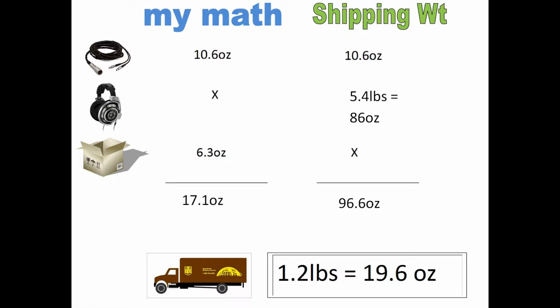So after some back and forth with Blink and their customer support, which wasn't very helpful, basically I looked at the shipping weight and the math and just said, hey guys, even by the weight, which is easily provable, none of this really makes any sense.